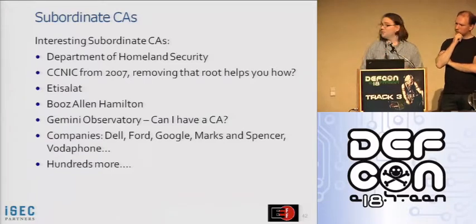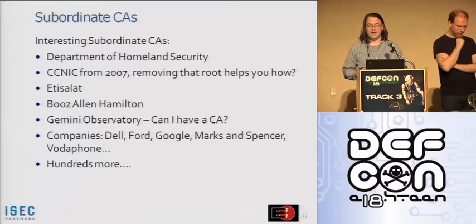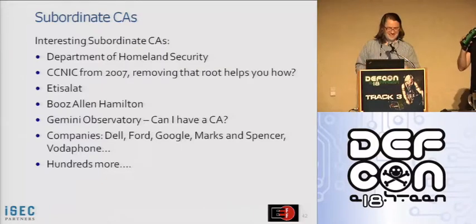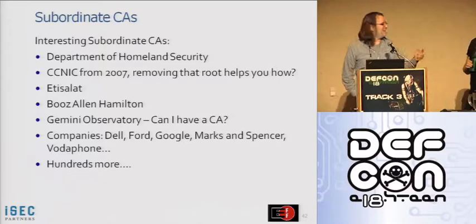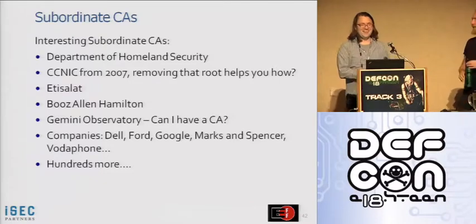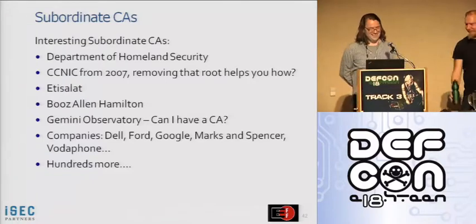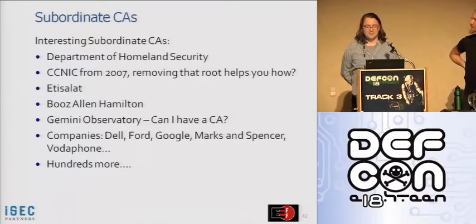So great. Booz Allen Hamilton. I like them because I met a cool guy there at a conference, and he was giving a great talk about how you can use web attacks, because he does that for his work, and it's good. But don't worry, he's doing it for the government, so it's all legal. Gemini, they're an observatory, and hey, I want a CA cert, that'd be cool. And then lots of we're an observatory too. Yeah, totally. Come on. So companies: Dell, Ford, Google, Marks & Spencer, Vodafone.